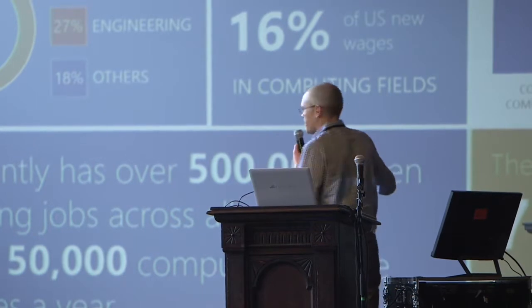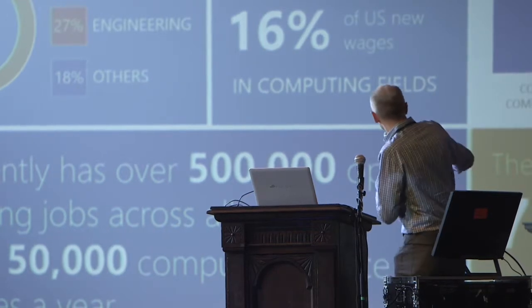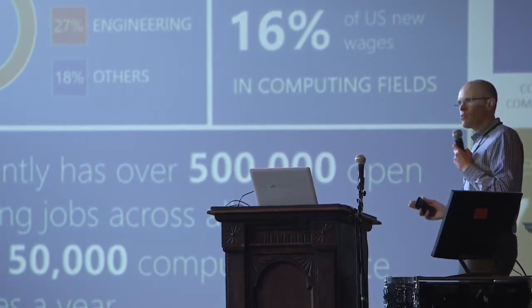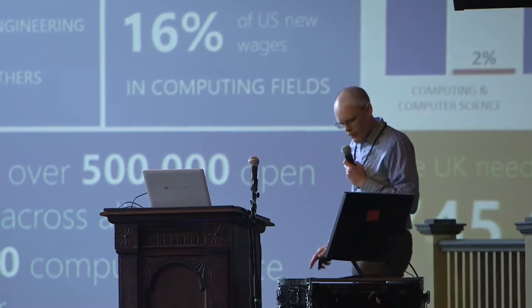So I've got a bunch of factoids here. You have to be a little bit careful about these statistics. But pretty much any way you look at it, and I'm sorry that they're not all fitting on the screen, we need more computer scientists. We need more people with digital skills. So in the bottom right-hand corner here, there's a statistic from the UK, where I come from.